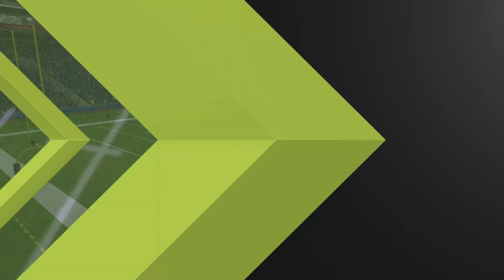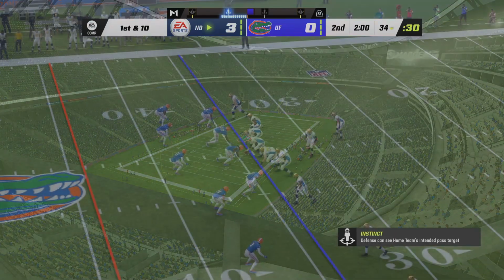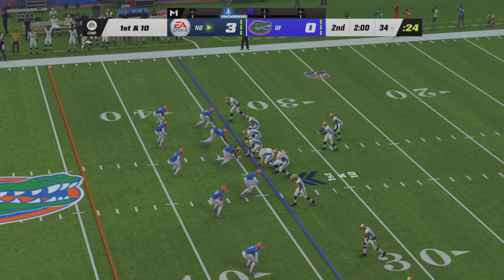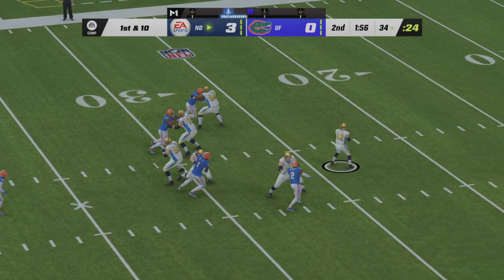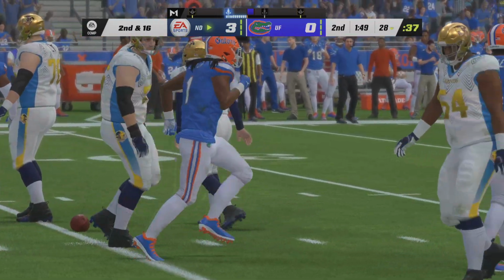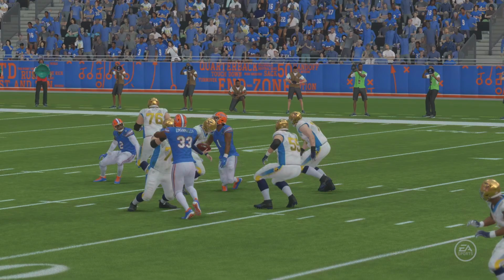Second quarter, 2 minutes remain. 3-0 our score. From the 34 now, here's 1st and 10. Now a shotgun snap as they'll look to throw. And he can't find a receiver, and he's brought down. Carlos Dunlap, the Florida Gator, chopping his way to the quarterback. And on that one, the protection just broke down.